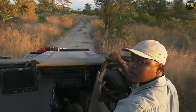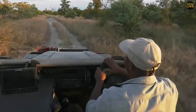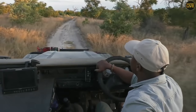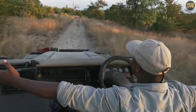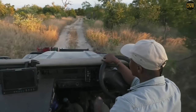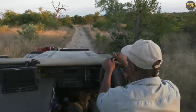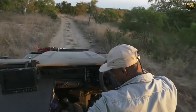I'm racing to the hyena den because I haven't found anything, and I don't hear anything from the game drive radio, nor cats in the property, only those wild dog sightings. No sign of a leopard, no fresh track, nothing. So hopefully the hyena will give us a very nice sighting there. And then we will be able to show the kids because it will be the kids' drive.